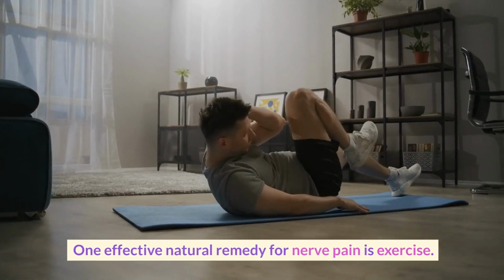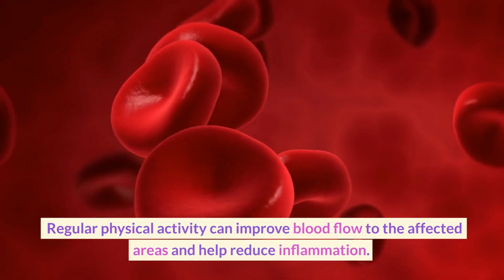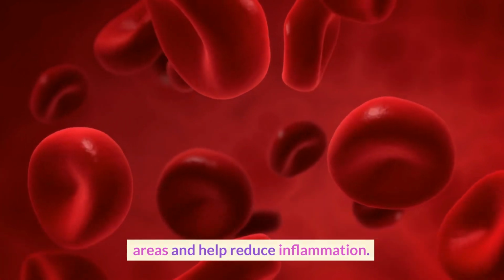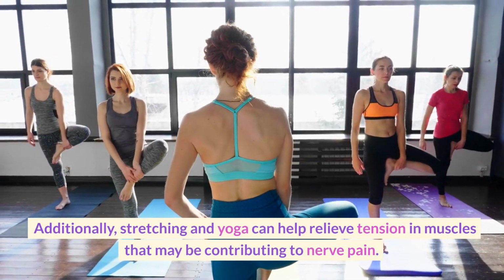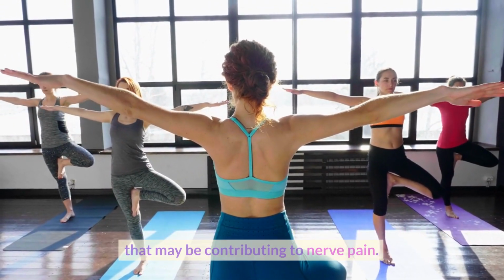One effective natural remedy for nerve pain is exercise. Regular physical activity can improve blood flow to the affected areas and help reduce inflammation. Additionally, stretching and yoga can help relieve tension in muscles that may be contributing to nerve pain.